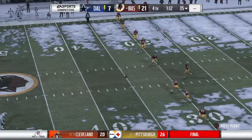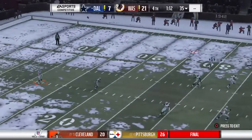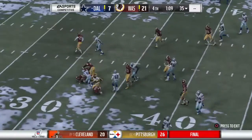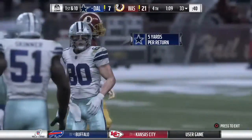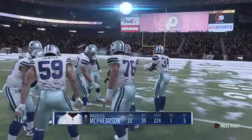So they throw the pick 6. They'll get another shot at it now as this one's in the air. This is taken near the 13. And they're going to start this drive in pretty good shape as they get it up past the 30. And now Dallas gets set to take the field.